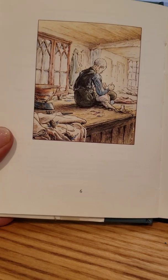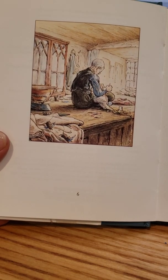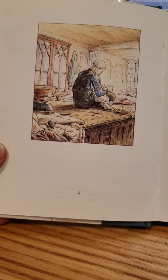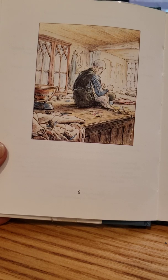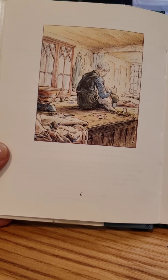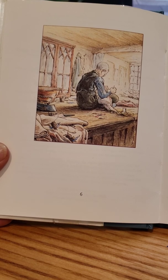Looks like that's the tailor. The Tailor of Gloucester. In the time of swords and periwigs and full-skirted coats with flowered lappets, when gentlemen wore ruffles and gold-laced waistcoats of paduasoy and taffeta, there lived a tailor in Gloucester.